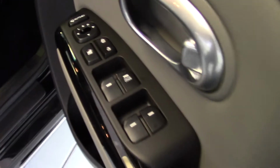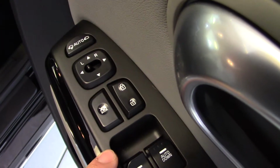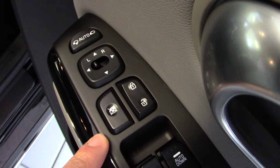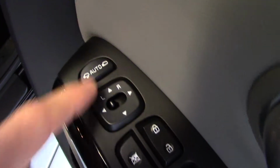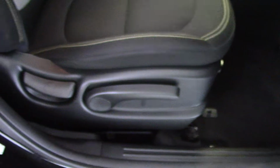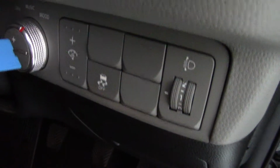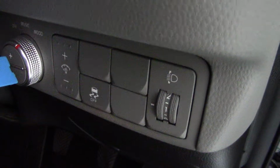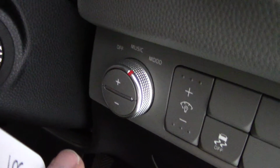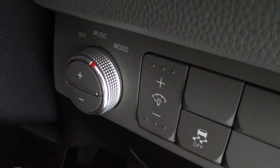Okay, on the driver's door here, we've got the controls for the 4 electric window switches. We've got the central locking switch and an electric window lock switch there. Electric mirrors and the button for the auto fold on the mirrors. Height adjustment here for the driver's seat. 2 keys, of course. And we've got switches here for the dashboard rheostat, ESP and traction control, and the electronic headlamp levelling.